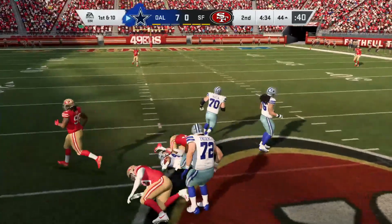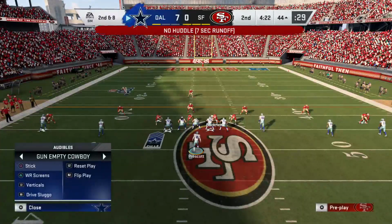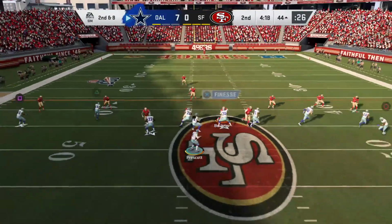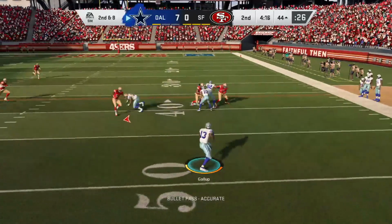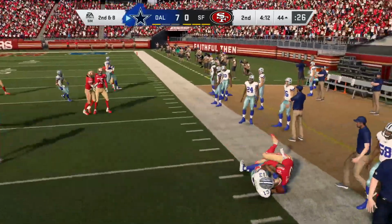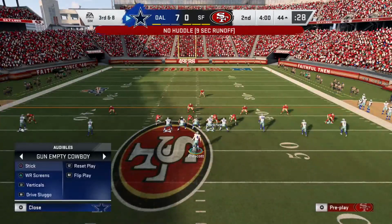Stepping up, he's going to keep it. Give him a couple on the scramble. It's 2nd down. To throw again on 2nd down. Prescott. He's going to find Gallup here. Oh, you going the wrong way, you idiot. No gain that time on the completion, and it'll be 3rd down.